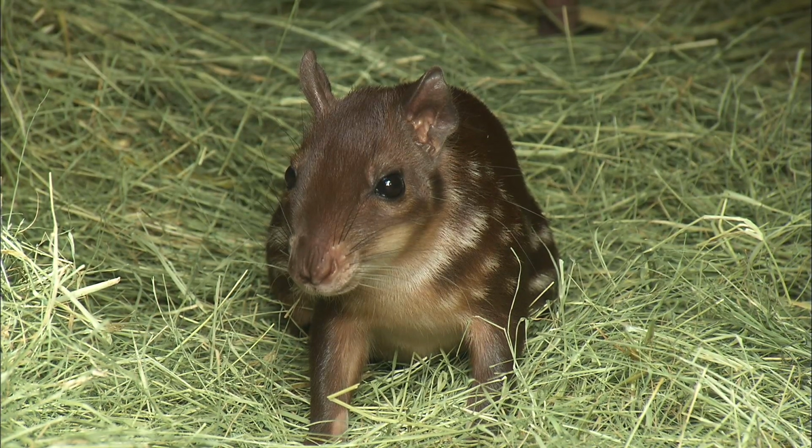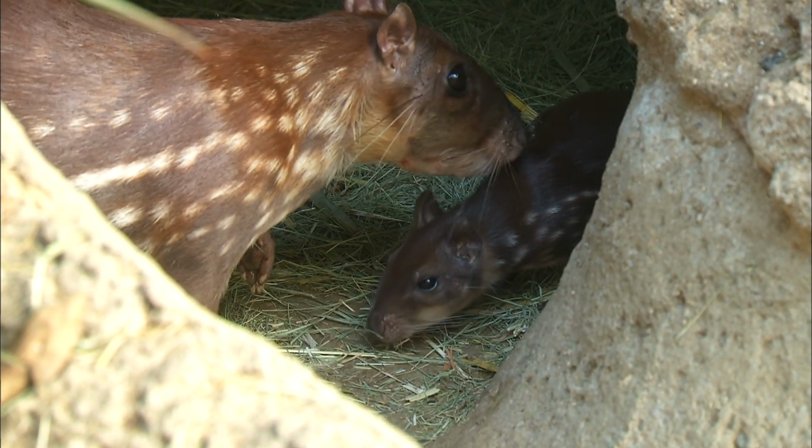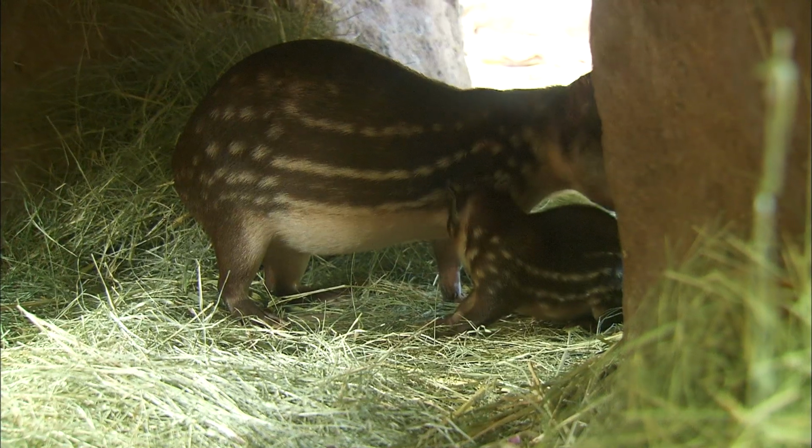And so right now she's starting to explore the exhibit. She's going out with Mom and the others that live in here, so you stand a good chance of seeing her. Cutest thing ever. They look just like the adults. They have the spots, the same orange coat, just a smaller version. The mom is a really good mom.